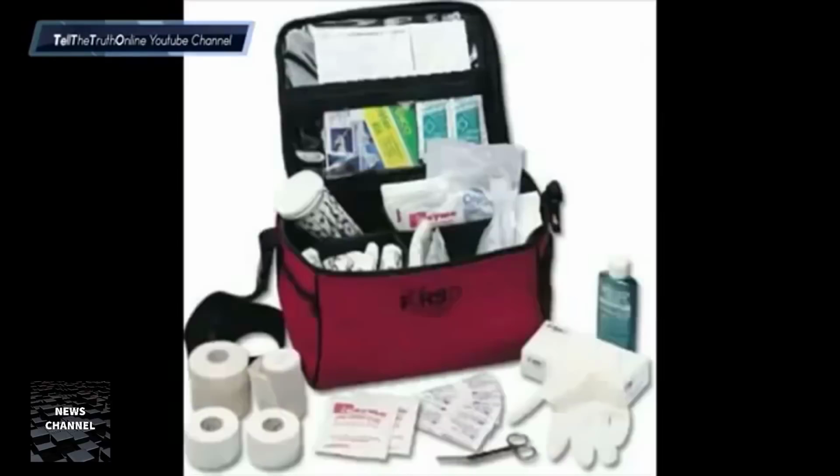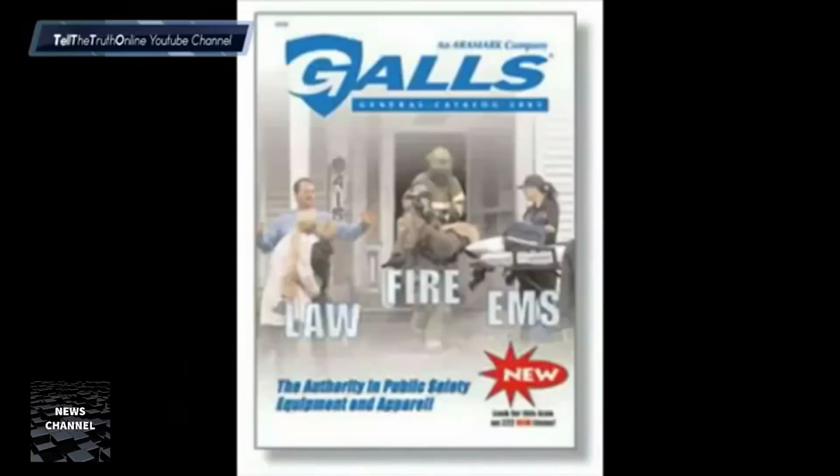And number 7, a comprehensive medical kit, the same kind of kit that the paramedics use, and of course the skills to go with it. A good place to get a professional grade paramedic kit is Galls.com. They have the same things that the paramedics use because they sell to the paramedics.